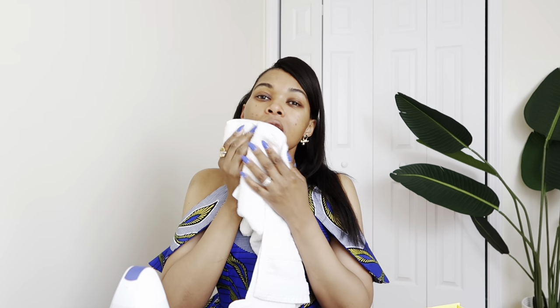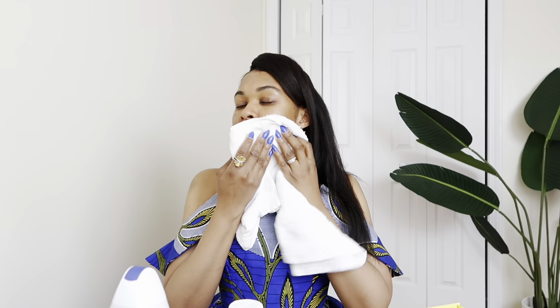So I wet my face so that the product can go in. I washed my face with this cleanser. Now the toner, Proactive toner.